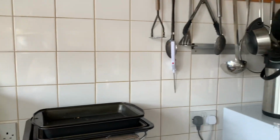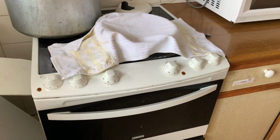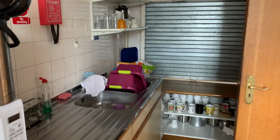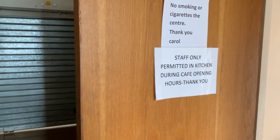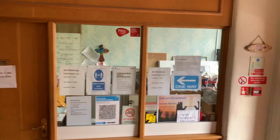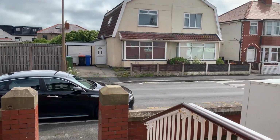I think we could do with some new tiles looking at them. We need a new oven. Oh, goodness. We need a new oven and we need new equipment. There's quite a lot of equipment in here that can all be cleaned up and reused. We're not talking about creating as much waste as we possibly can do. But once that's done and open, they can then start reoffering community meals again.